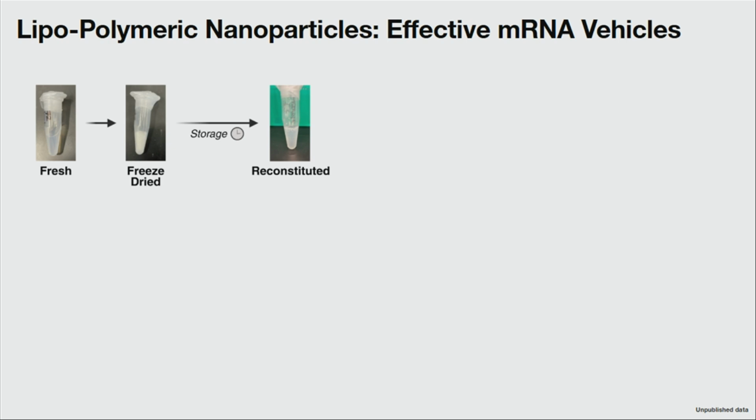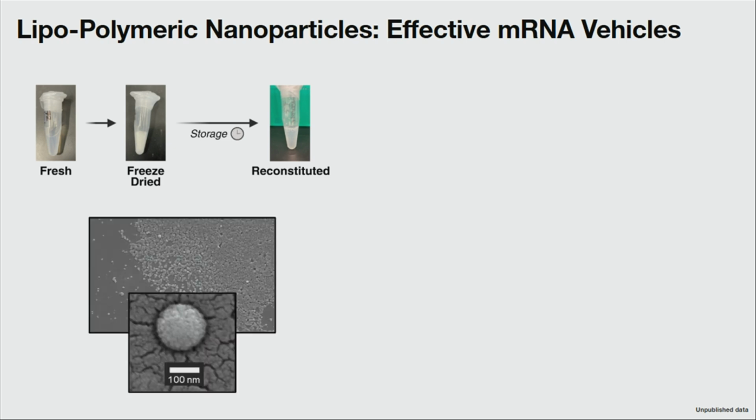Zooming in on these particles using an electron microscope, you can see that they're spherical and roughly 100 nanometers in diameter, which is very similar to the particles used in the COVID-19 vaccines.